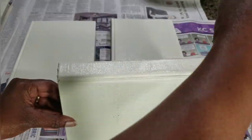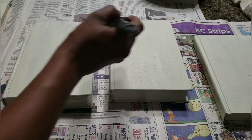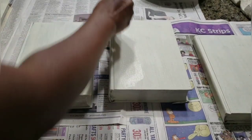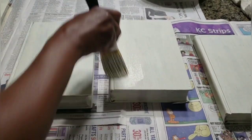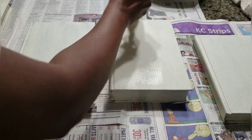I will be painting a set in a neutral color, and then I will be adding a scripture to the spine of the book. Then I will be adding gift wrap to another set of books, and then I will share with you guys how I styled them.